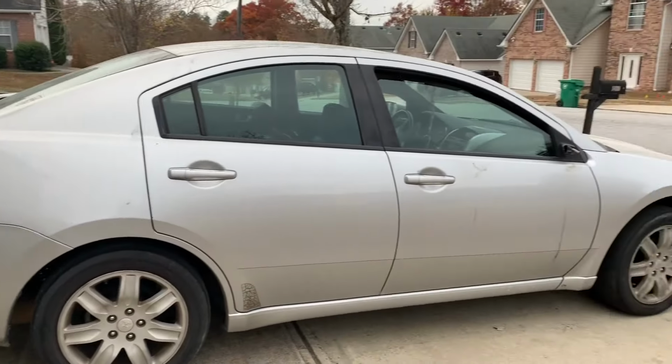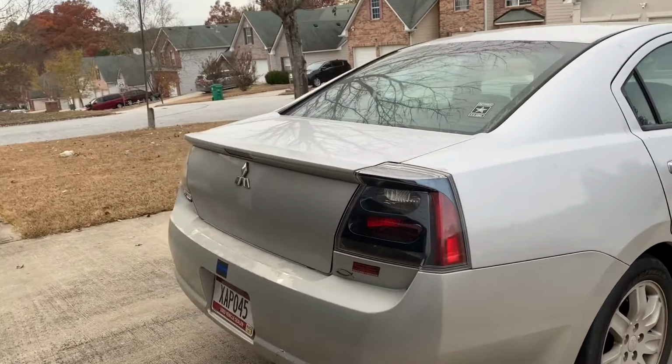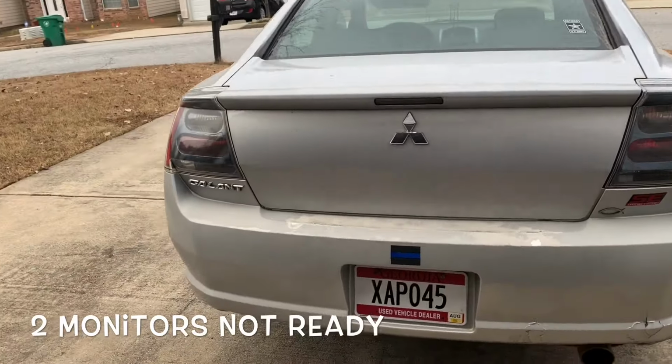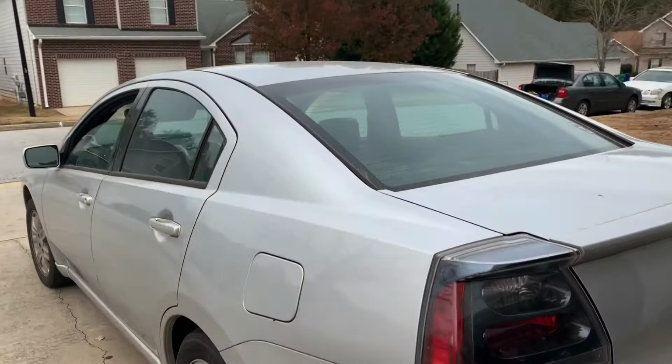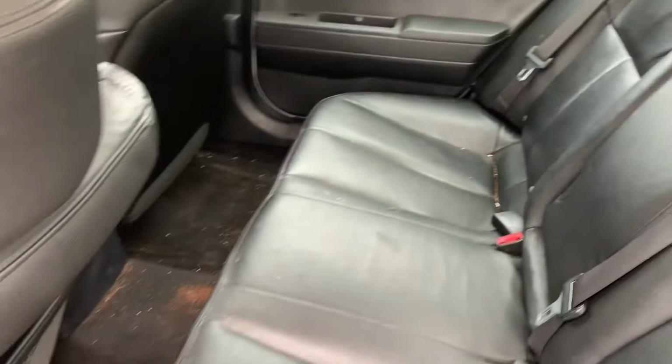I'll show you guys what it looked like on emissions in a second, but right now we're not going to pass. One of the monitors isn't ready. But what do you guys think, man? $639. Yep, $639. You guys remember I checked it out yesterday and everything.